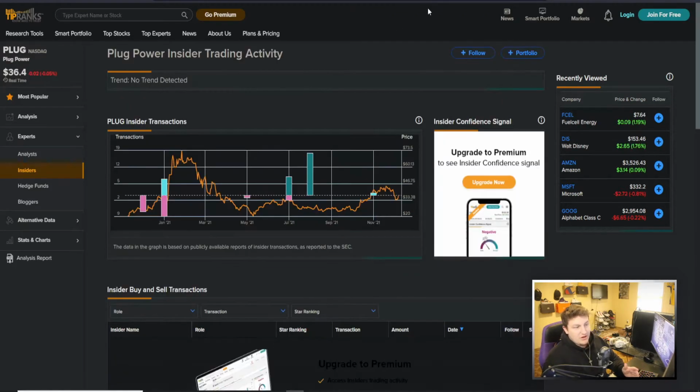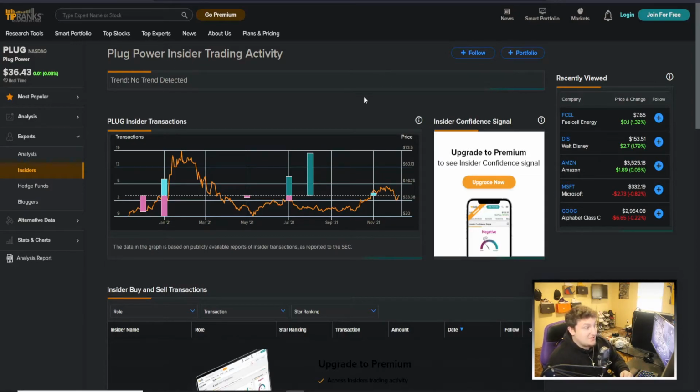So Fuel Cell and Plug, both together on paper, look like pretty strong companies. I'm going with Plug because I like their balance sheet, the business they're building out, the infrastructure they're building, everything that's going on with Plug. And I just haven't looked into Fuel Cell. Not really interested, and analysts and things show that it's kind of the same story.